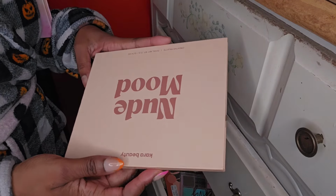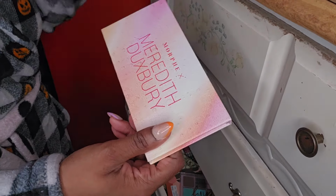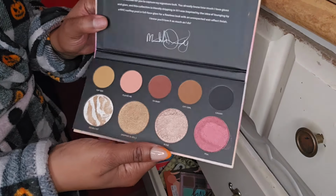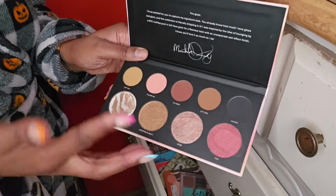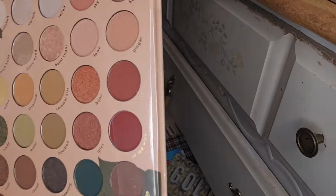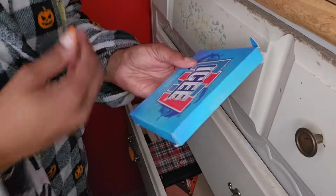Another neutral palette. This is from Cara Beauty. This is the Morphe times Meredith Duxbury, I guess, palette. Let me swatch this. What the heck is this? Keeping this. No, it's broken. The box.